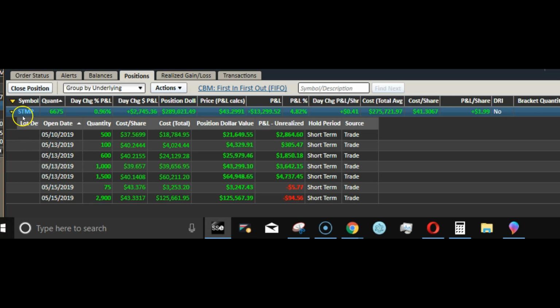So on STMP, I've got it in 3 different accounts. I think I have 300 in another account and 250 in one account, and this is my big swing trade account. I've got 6,675 in this account. My only regret was not buying more at $37. Obviously I profited a nice $2,800 here.